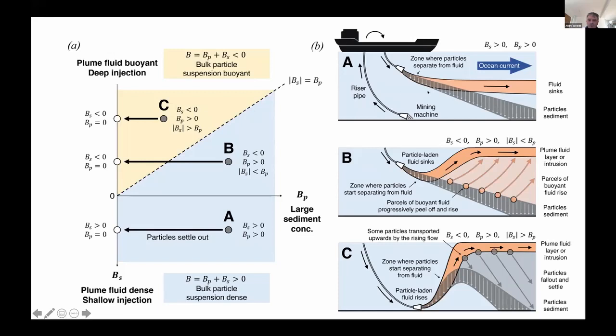And there's a situation where both the water is dense and then the mixture of water plus particles is also dense. But as the flow evolves, we'd expect the particles to settle out. And so we'll get two sinking plumes, a water plume and a particle plume.